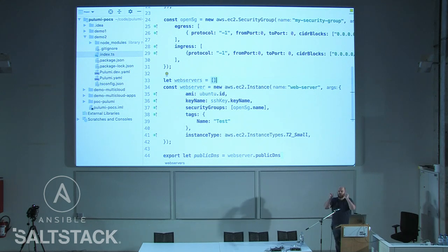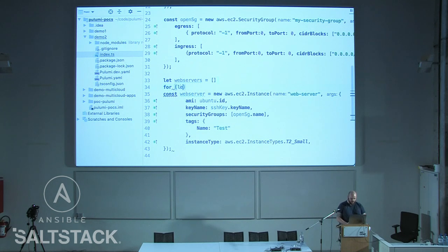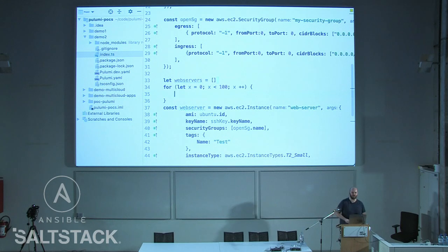Literally, it's like a bucket. You just throw crap into the bucket and then you see what happens. It's perfect for a demo. Absolutely perfect. And I can say for let x equals 0, x is less than 100, x plus plus, and oh my god, I'm in a loop. Okay, a real programming loop. Stuff that we learned many years ago, if it was me.